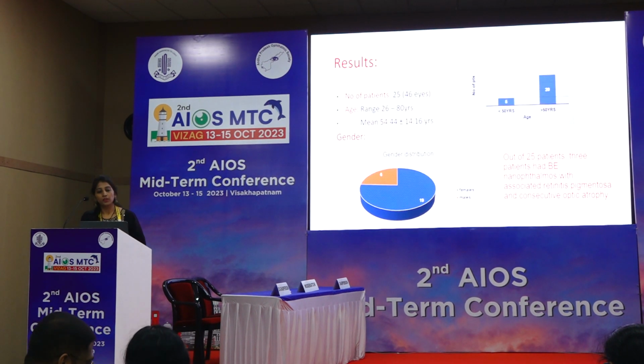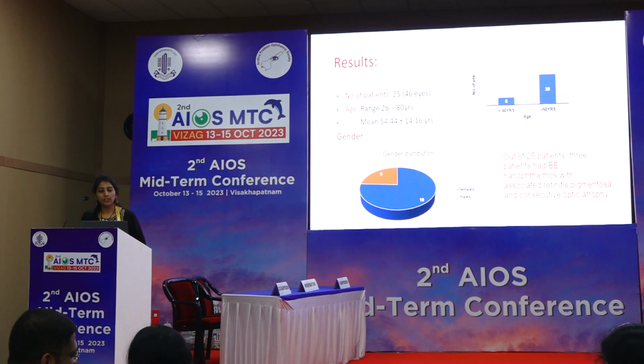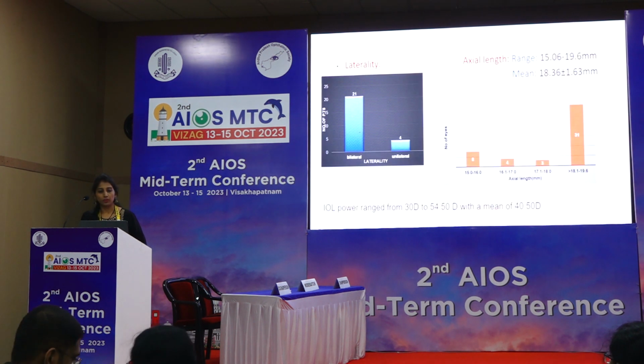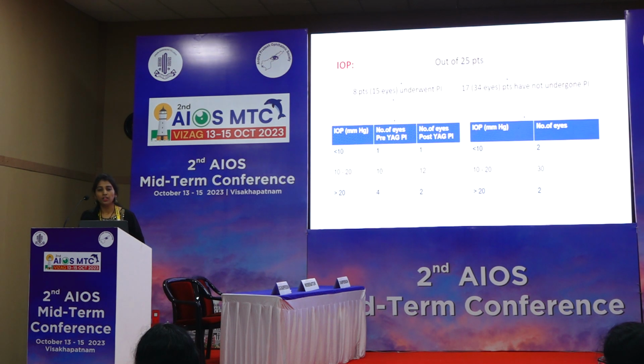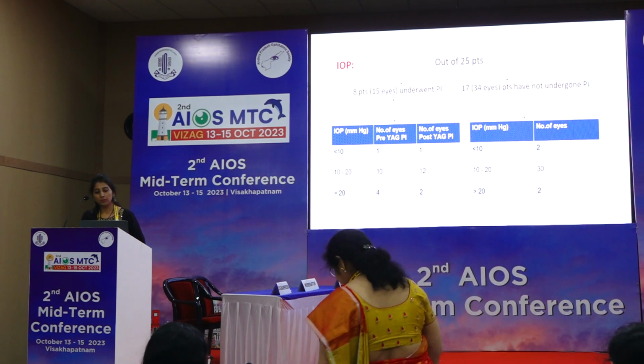And the results were, out of 25 patients, the mean age was 54.44 years, and the gender distribution was 19 females and 6 males. Out of 25 patients, 3 patients had nanophthalmos associated with retinitis pigmentosa and consecutive optic atrophy, and 21 patients were bilateral and 4 were unilateral. The mean axial length was 18.36 millimeters. IOL power ranged from 30 diopters to 44.5 diopters with a mean of 40.5 diopters. Out of 25 patients, 8 patients underwent peripheral iridotomy and 7 patients have not undergone peripheral iridotomy. Most of the patients were within 10 to 20 millimeters of mercury.